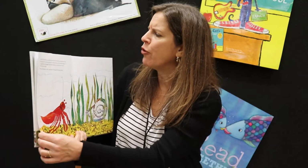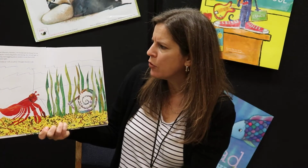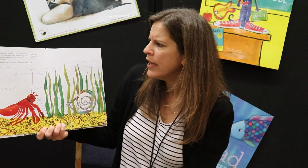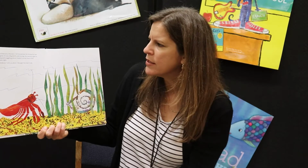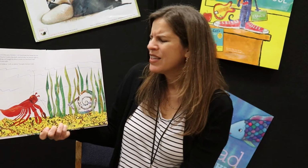Early in February, Hermit Crab found just the house he was looking for. It was a big shell and strong. He moved right in, wiggling and waggling about inside to see how it felt. It felt just right. But it looked so plain, thought Hermit Crab.